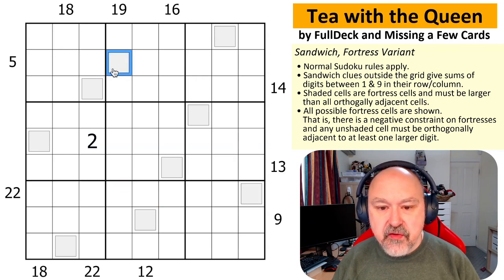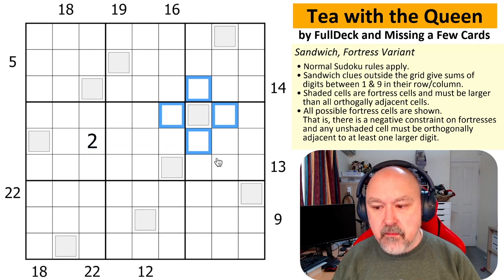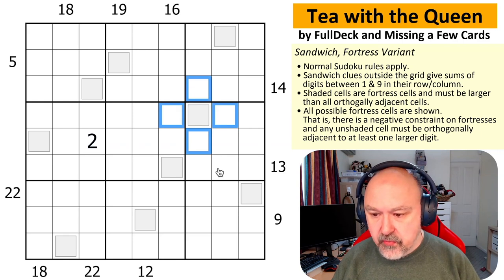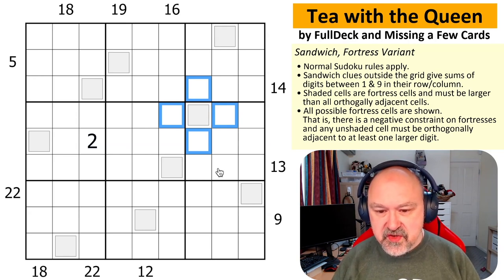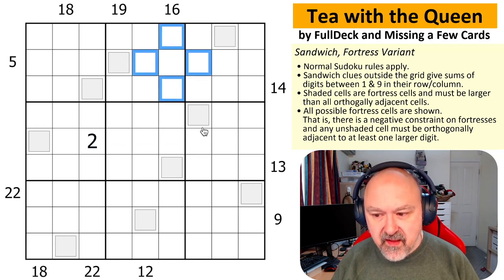We then have the grey cells, which are fortress cells, and that means that the fortress cell must be larger than all orthogonally adjacent digits. So this will be larger than all of those. And then there's this, which I've not seen before: all possible fortress cells are shown. That is, there is a negative constraint on fortresses, and any unshaded cell must be orthogonally adjacent to at least one larger digit, which means that, for example, this cell here must be orthogonally adjacent to a larger digit.